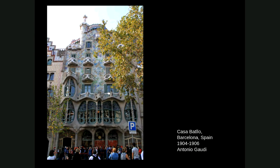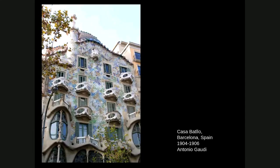And the facade is covered in mosaic tile, which is incredibly creative as well. I mean, to have this very abstract tile design on the exterior. Here's another nice detail of the upper facade, and you can see the tile and those sort of skeletal forms of the balconies.